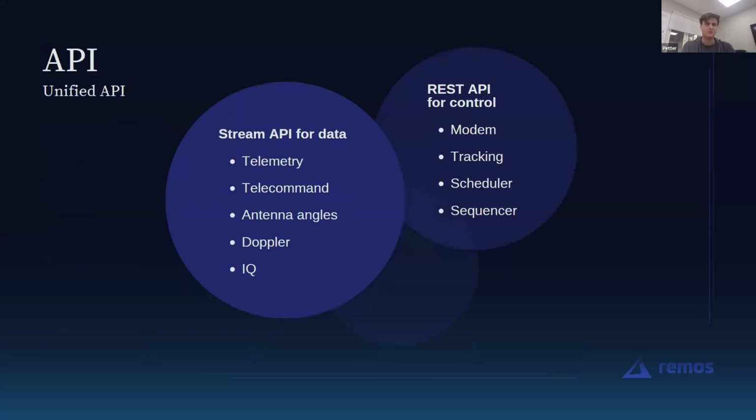So for the API, we use TCP/IP sockets that are always open, so you can receive the telemetry and forward the telecommand. You can compare the antenna angles and Doppler compensation, or if you want to feed this externally, you can do that as well. And you can also record the raw IQ data from any pass and store it wherever you want. And then we use the RESTful API for controlling all the settings in the software.